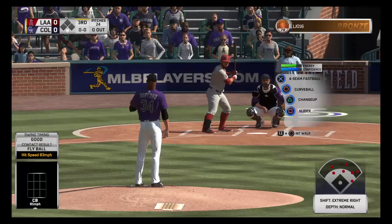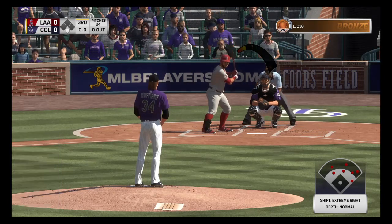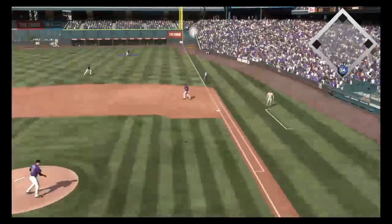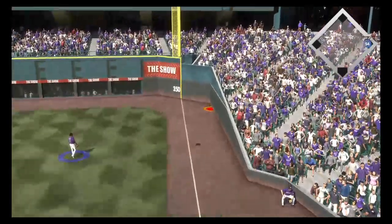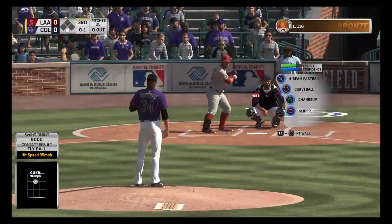Into the box now, Luis Valbuena. 7-8-9, bottom of the order, set to go here in the third. Luis Valbuena. A swing and a shot hit down the corner. Nearly a big fly to start the inning. Instead, a foul ball.